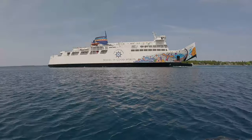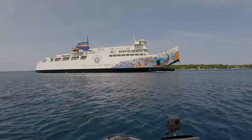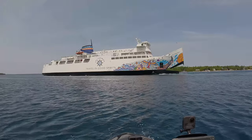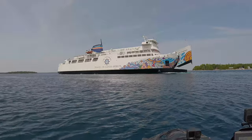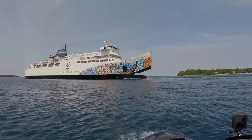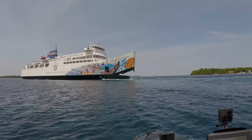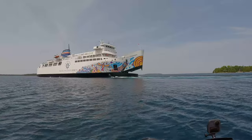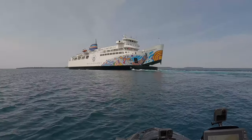So I just got lucky and managed to catch it before it takes off. That's the Chichimon ferry. It's a passenger car ferry, and it runs between Tobermory and Baymouth Harbor over on Manitoulin Island. I think the front part of that is still just starting to come down, where they load the vehicles off and on. It runs, I think, in the summertime like 3 times a day. It's about a 2-hour trip to get across over to Manitoulin Island.